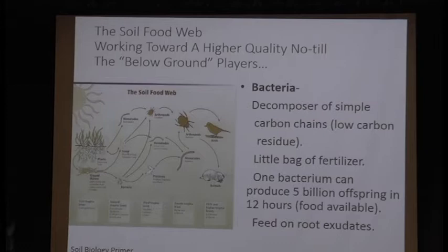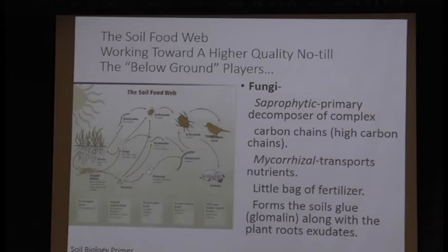When you get to fungi, we'll break it into two parts, saprophytic and mycorrhizal. Now, saprophytic is the principal decomposer in the world of high-carbon materials. If we didn't have saprophytic fungi, we would not be able to decompose high-carbon crops in the field. The corn would just stack year after year because there'd be nothing to decompose it. The bacteria can't knock down something that high in carbon. The fungi can, and when they get it into a simpler chain, the bacteria come in and finish it off. Okay? So the saprophytic fungi is the big decomposer.